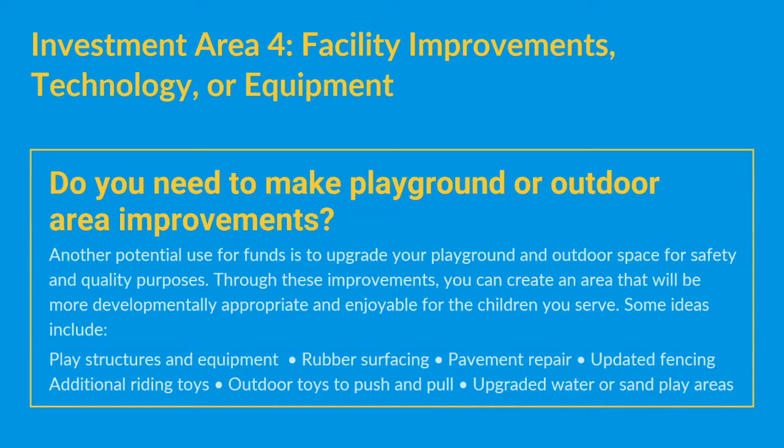You can ask if you need to make playground or outdoor area improvements. If you upgrade your playground and outdoor space for safety and quality purposes, you can create an area that will be more developmentally appropriate and enjoyable for the children you serve. Some ideas include play structures and equipment, rubber surfacing, pavement repair, updated fencing, additional riding toys, outdoor toys to push and pull, and upgraded water or sand play areas.